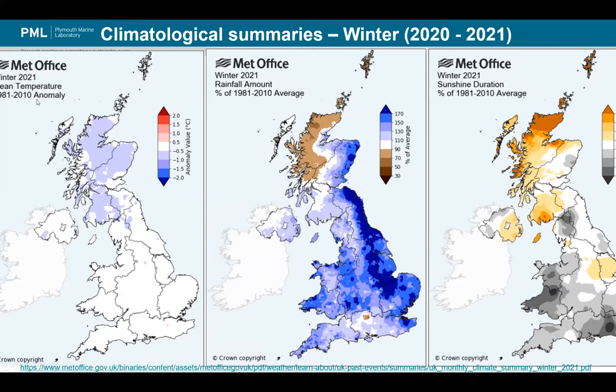what you can see is that pretty much the winter of 2021, so that means the winter from December 2020 through to February 2021, was pretty nondescript over much of the UK, so pretty average over that period. In terms of the amount of rainfall we had, actually it was pretty wet that winter, the winter before last, upwards of 110 to 130% of the average rainfall that you get. And then, as you'd imagine, with the amount of rainfall you get, it was particularly notably dull in terms of the amount of sunshine that we got.